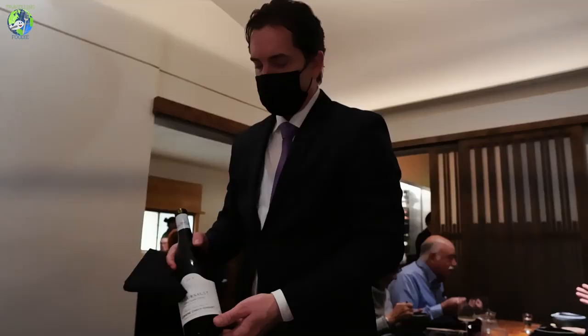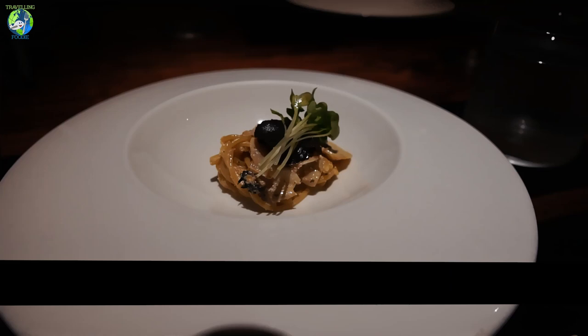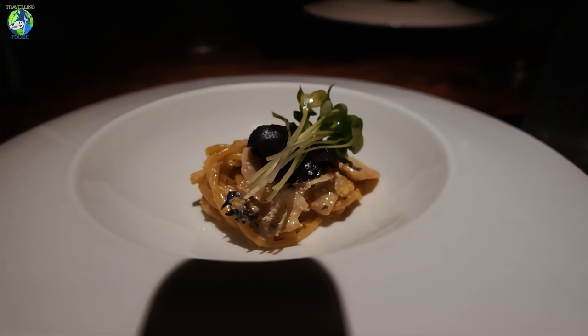This is a 2018 Domaine Chevalier Chouet Chardonnay from Meursault in Burgundy for you there. This is your shizakana course. So this is Chef Niki's famous dish. This is the only item that's on the menu year round. So you have spaghetti, Monterey abalone, black truffle, and mentaiko.